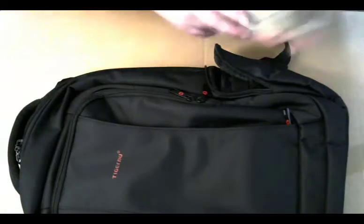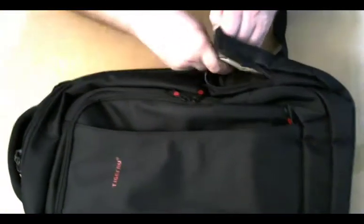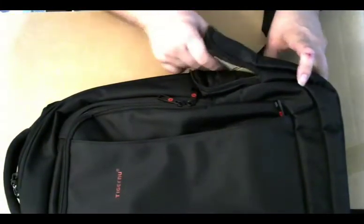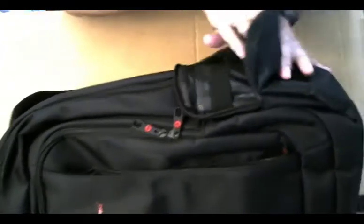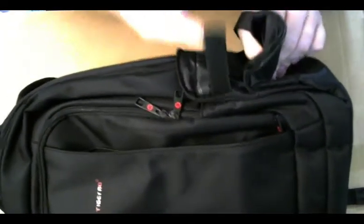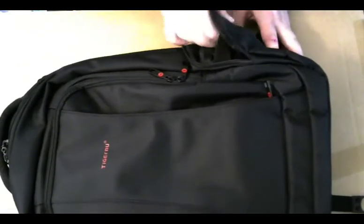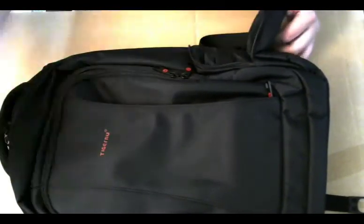Now let's see about a phone. Here's a Galaxy S8 Plus with a case. Oh, it fits in with room to spare. So definitely a nice deep and wide side pocket. It's even got an elastic strap in here. To be honest, the big thing I'd probably put in here would be cables or a camera, maybe.